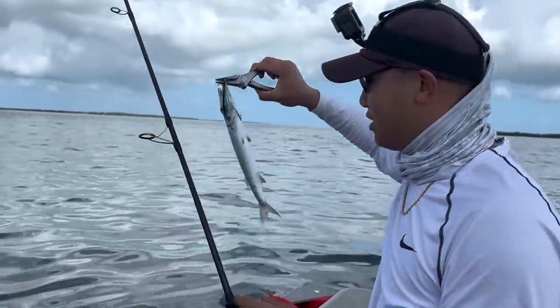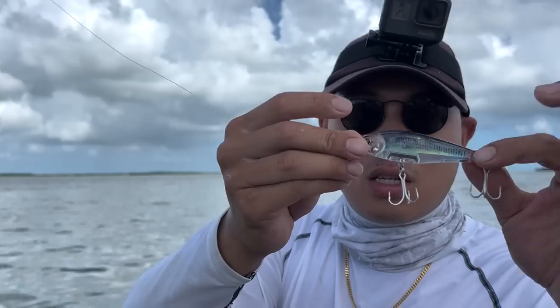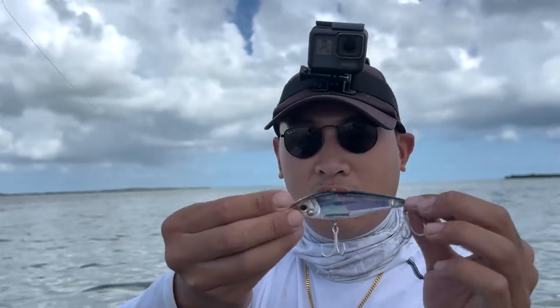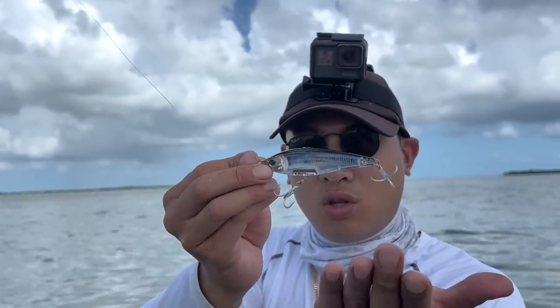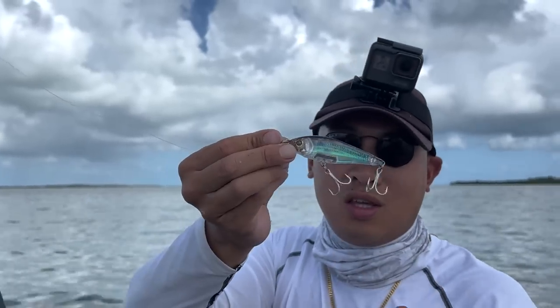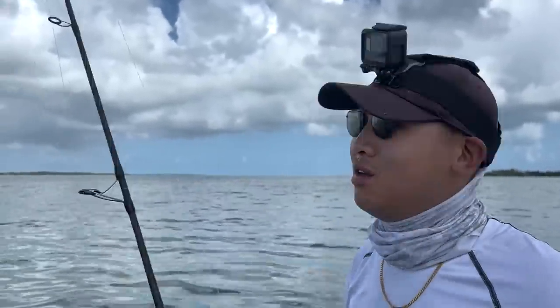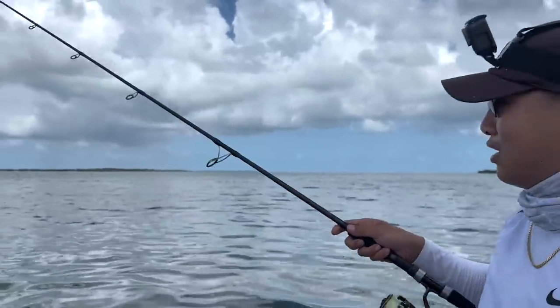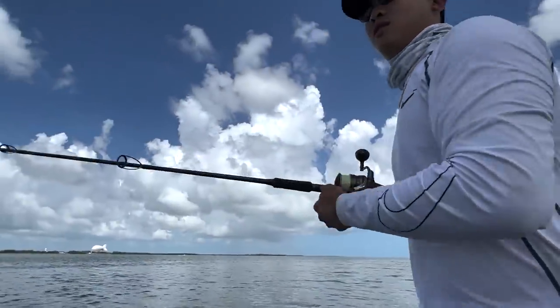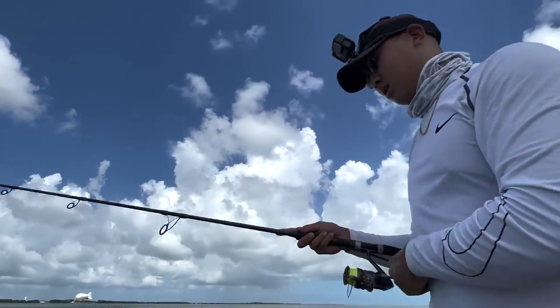Fast and furious. Yeah, this lure works really well. Basically, this is a very slow sinking little anchovy or like a little mullet or whatever bait fish looks like this. Lots of bait fish look like this. Sinks really slow and you twitch it back. All sorts of fish like it. Just gonna cast it, long cast, and just start bringing it in.